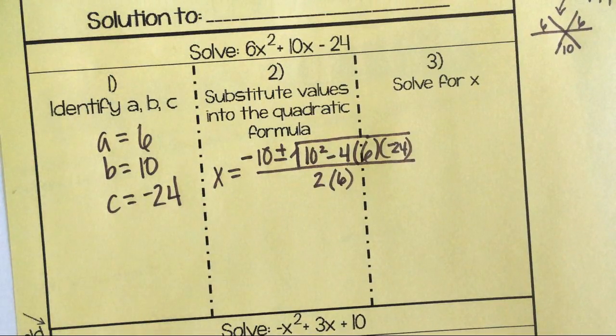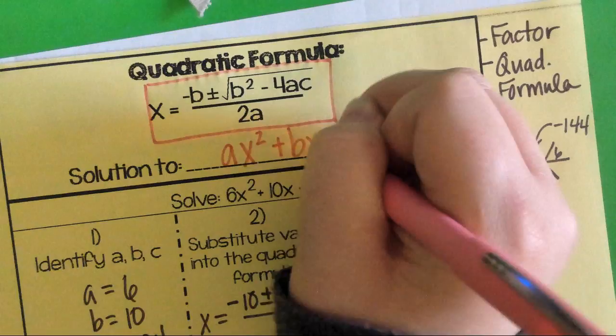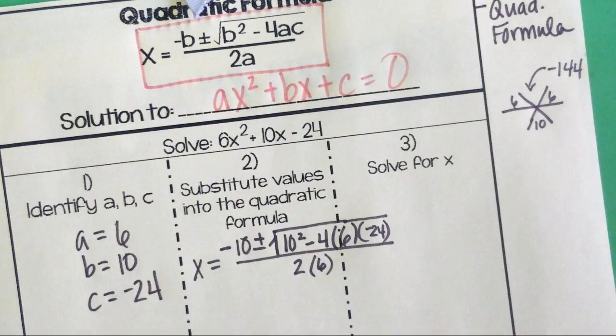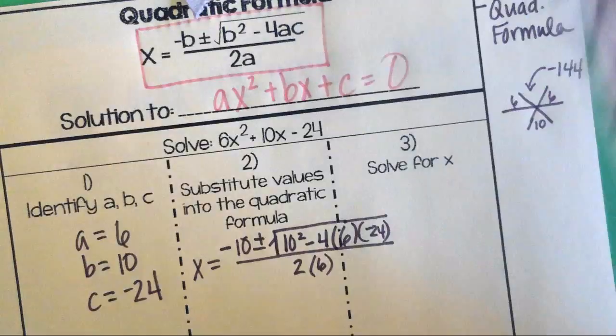Yes, ma'am. Solution. Oh, duh. My bad. Standard form of a quadratic. But you already knew that because you knew where I got the A, B, and C from. So, my bad. You already knew that. You already got yelled at this week about that. Not really yelled, but I was disappointed, yes. Sometimes, yes. Why is that? I don't know. Probably because we didn't have phones. I don't know. Who knows?